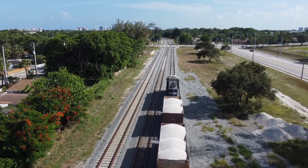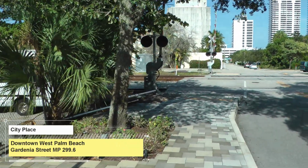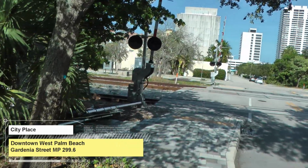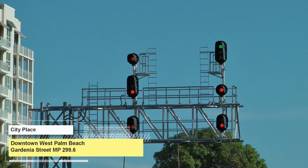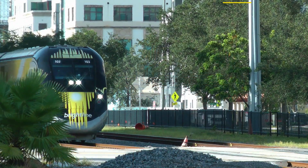After my extermination flight, we go back into downtown West Palm to catch a couple more Brightlines before calling it a day. Setting up just south of the station at City Place, I think the station has a different name now, we see BLF 707 heading south.